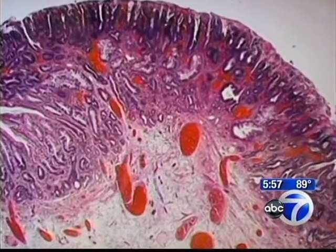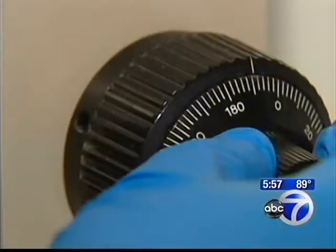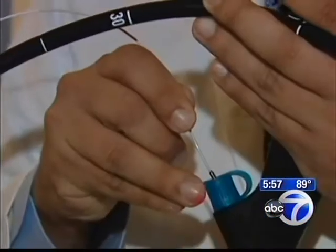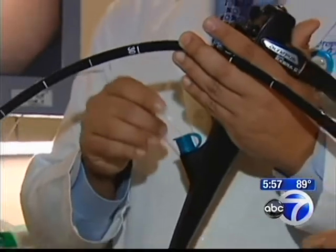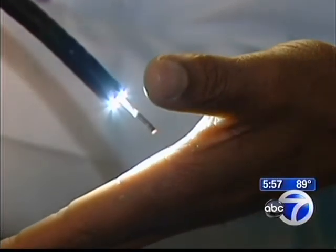Normally, pathologists prepare biopsies from precancers and look at them under the microscope. It can take a week or more for the diagnosis. Now, Dr. Stavropoulos can simply thread the tiny device through the endoscope in the patient's esophagus. It comes out next to the precancer.